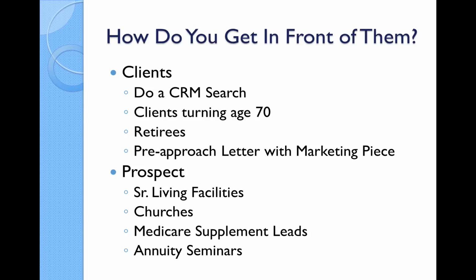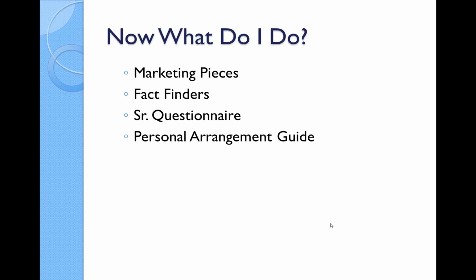Annuity seminars are another great thing, because obviously a lot of times when your senior client comes to these seminars, they're thinking they're going to put money into an annuity, but in the end a single premium life makes more sense. So those are just a few things that I've seen work as far as prospecting, getting in front of them. So now what do I do?